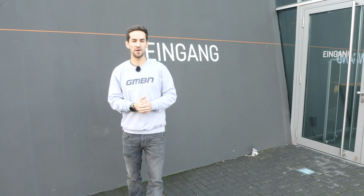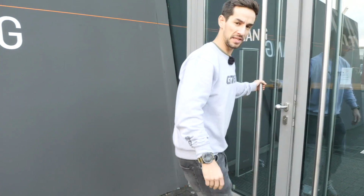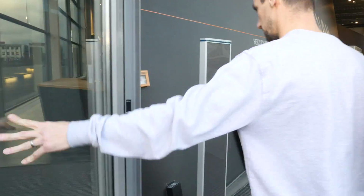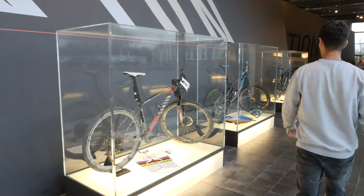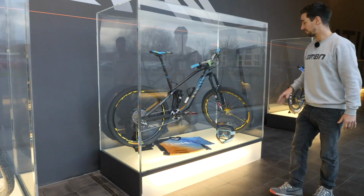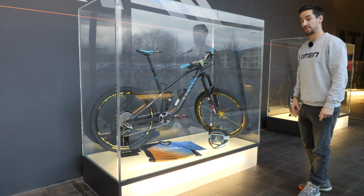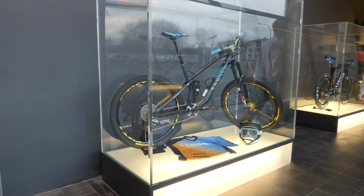Starting in 2012 as a 26-inch wheel prototype bike, it was designed here in Koblenz, Germany at Canyon HQ. And then it was ridden and developed by the 2-time world downhill champion Fabien Barel. The bike actually won the very first round of the Enduro World Series in 2013.